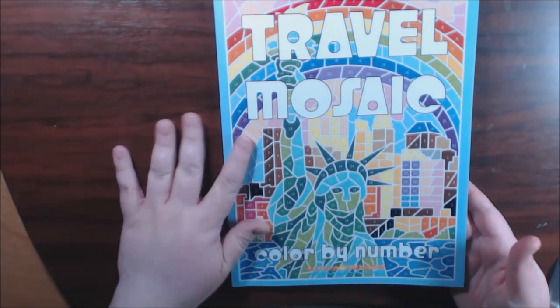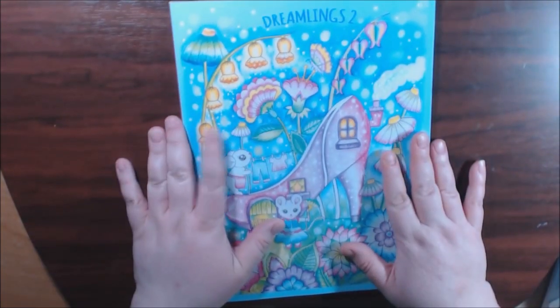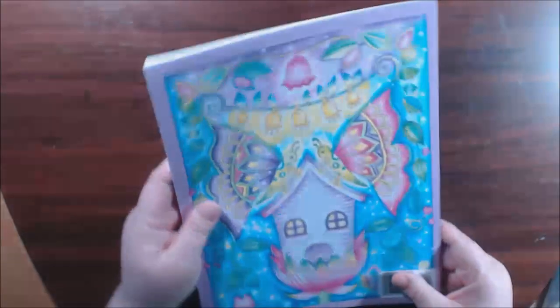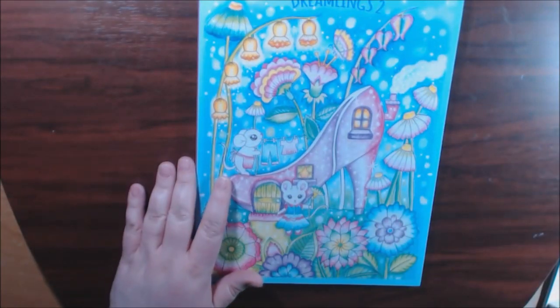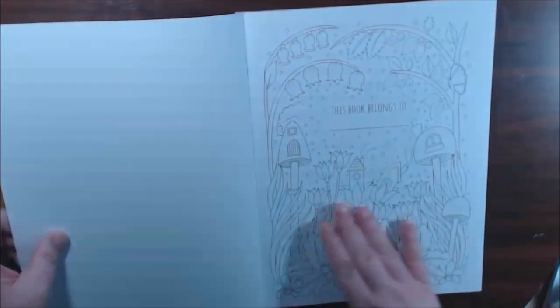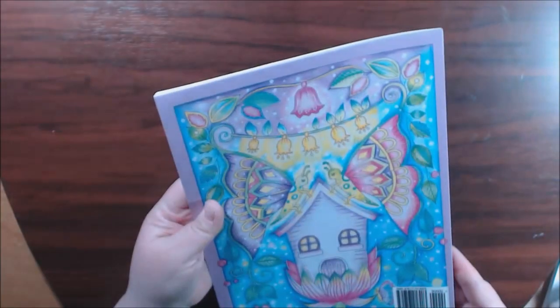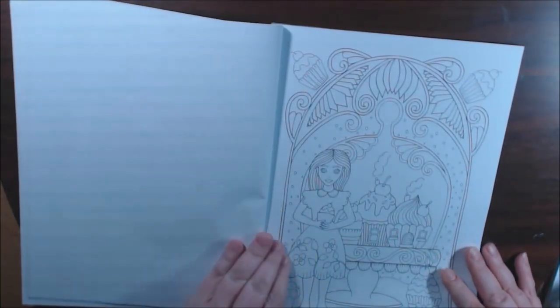Another Sun Life Drawing Travel Mosaic Color by Number. And here we go with, well, I don't know where my Dreamlings 1 is, but this is Dreamlings 2. Again, simply adorable book. I absolutely love this style, the whimsy, wonderful style. It is by Edwina McNamee, I believe. Where's her name? Well, we'll figure it out.